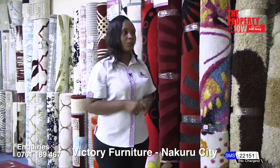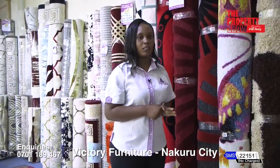Carpets, they are on discounts. They have the 15 to 25% discount.